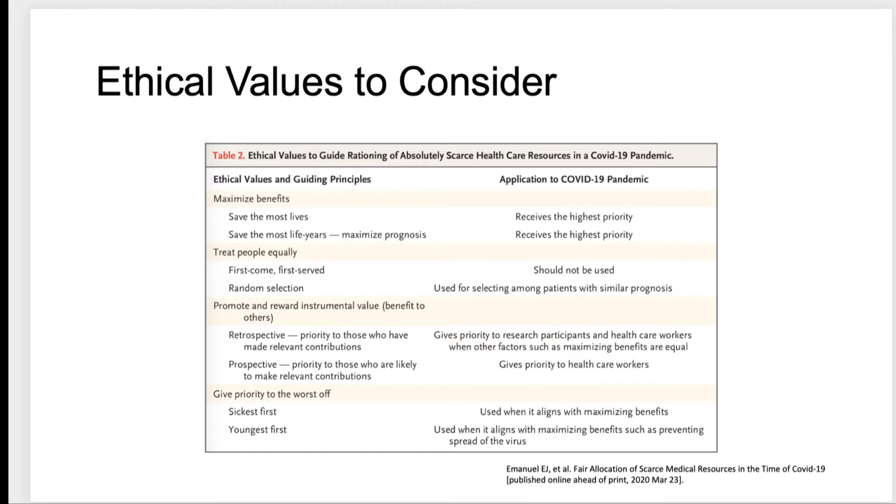There should be no difference in the allocation of resources between patients with COVID-19 and those with other conditions. The authors suggest that those participating in COVID-19 research trials should receive some priority as a reward for their contribution. Finally, the scarcity of supplies will affect all patients. Fair allocation of resources, prioritizing the value of maximizing benefits, is the goal.